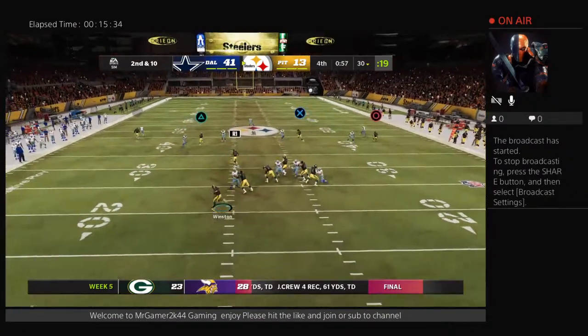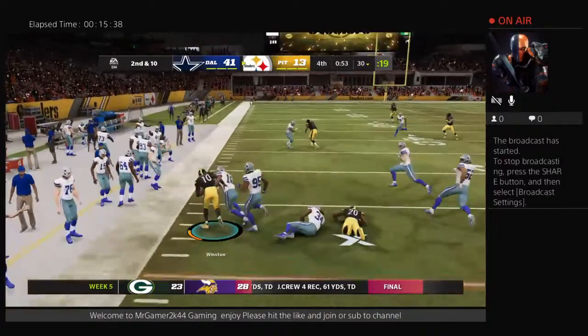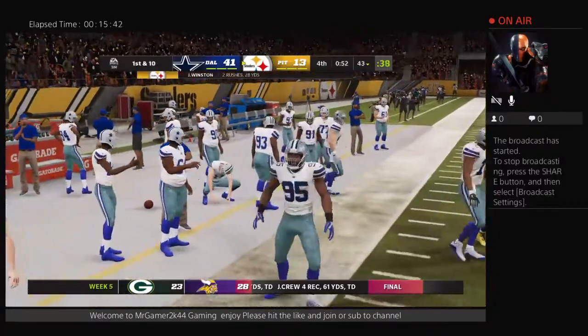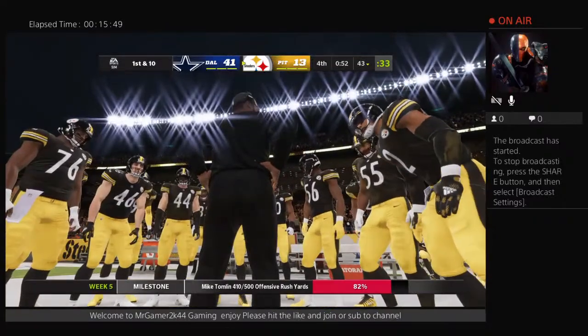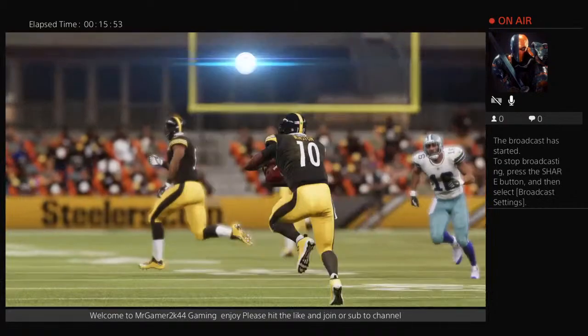Working out of the gun. Winston buying time to his left. But I think the ball's out, but this will get out of bounds, so possession will stay the same. For a big guy, Jameis sure can move. Did a nice job there picking up the first down with his legs. 2nd time he's fumbled in this game. Fortunate for him, this one goes out of bounds.